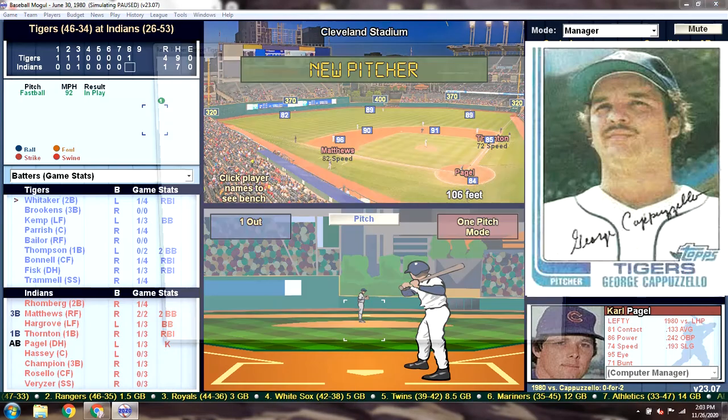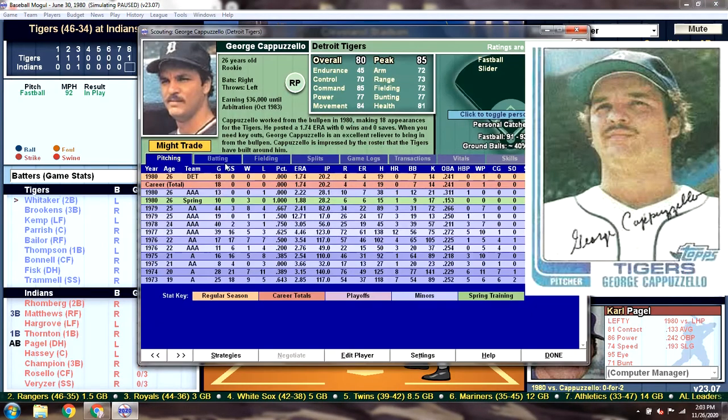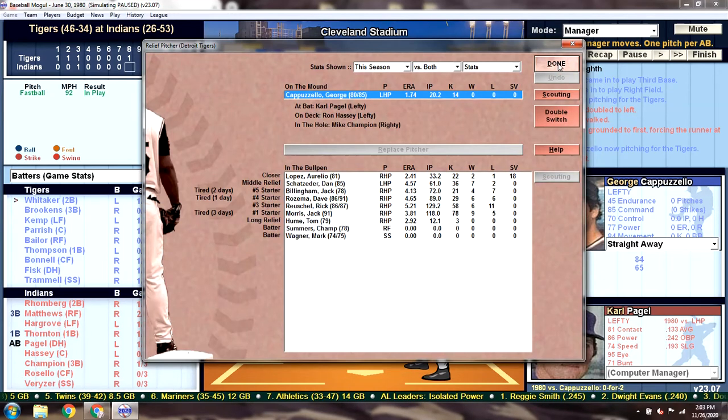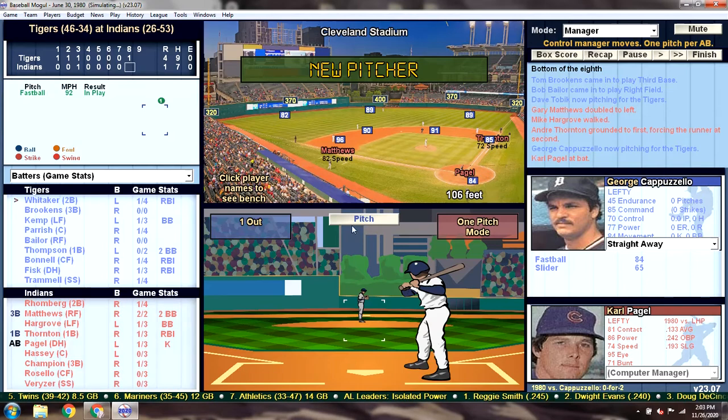But that'll bring in George Capizzello. We're mixing and matching at this point. This is the 18th game for Cappy. 1.74 ERA. A good walk to strikeout ratio. Opponents are batting .241 against him. So Capizzello has been lights out since his call-up. That run at third doesn't mean anything.